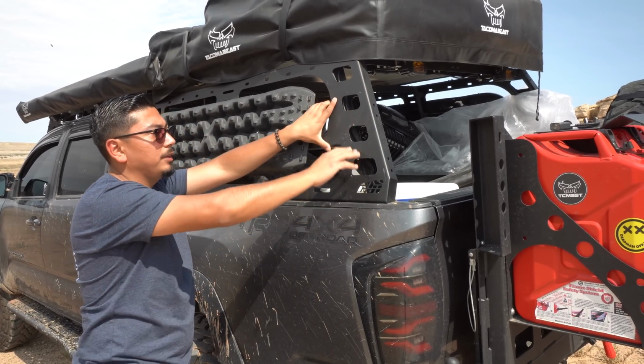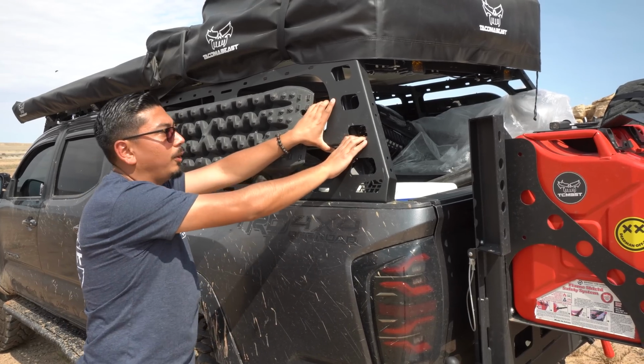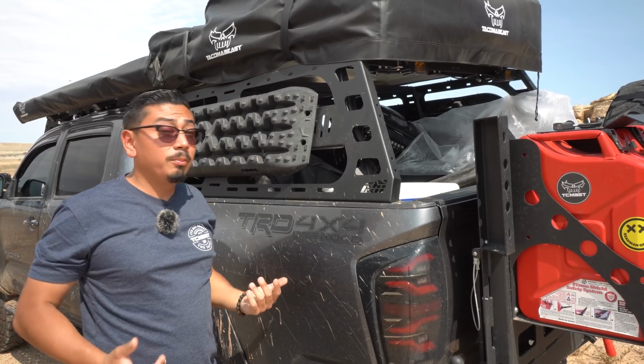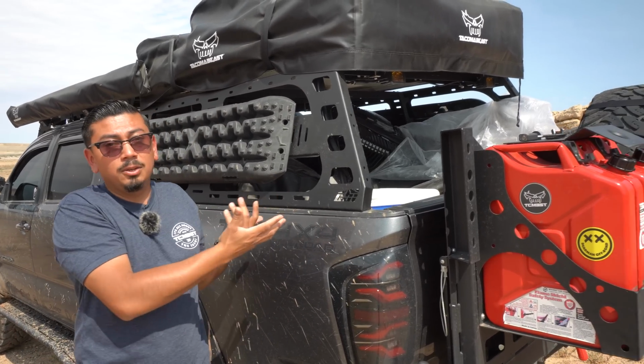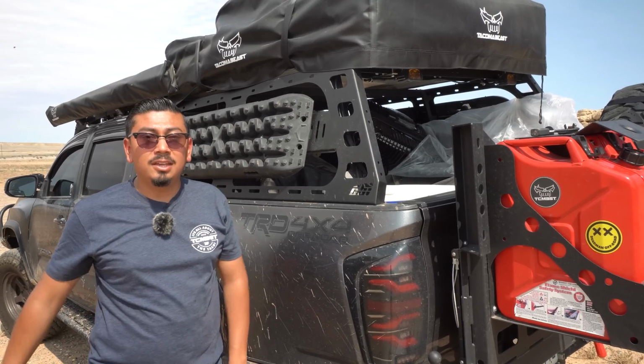I will tell you though, it is a little bit on the heavier side, but that just shows you how much good quality this thing is. It's not going to bend no matter what your tent weighs. And if you're a bigger dude, this is probably something you want to go with, so that way you know you're going to be safe at night and this thing isn't going to cave in on you.